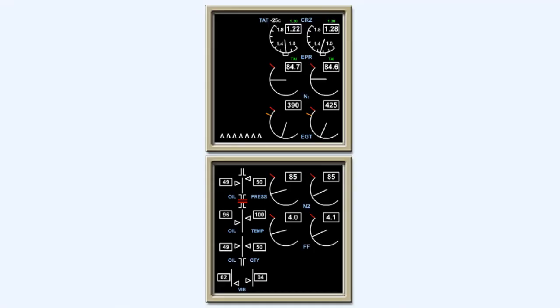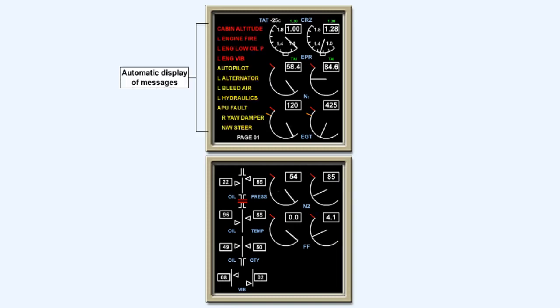As far as EICAS is concerned, engine operating data is displayed on its cathode ray tube units, thereby eliminating the need for traditional engine instruments. Engine operating data, as well as that relevant to other systems, is not necessarily always on display. But in the event of malfunctions occurring at any time, the flight crew's attention is drawn to them by an automatic display of messages in appropriate colors.